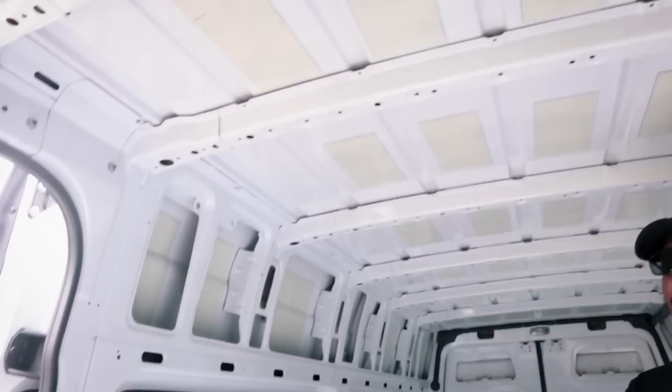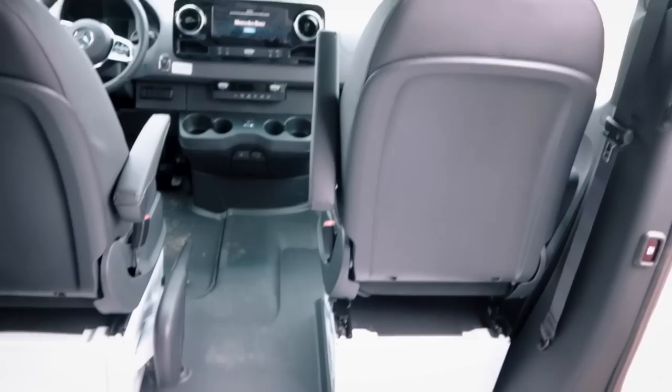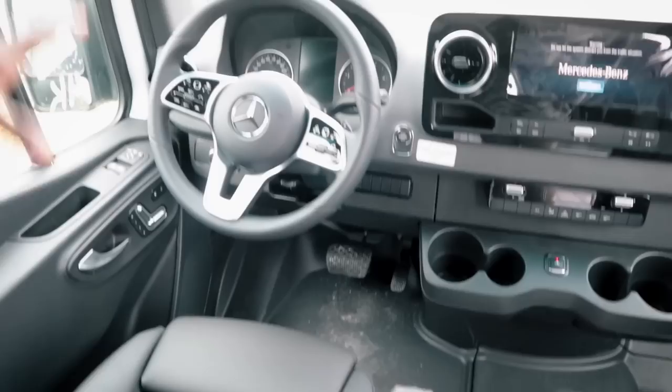Another thing to notice up front here, if you see the seats aren't recovered, this is just how they come from Mercedes. You'll notice all the black plastic, the cup holders, no nice wood trim around. Nothing like that. This is just the raw shell. Yeah, but still really nice for a Mercedes. Absolutely, being that it's a Mercedes.